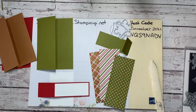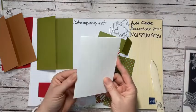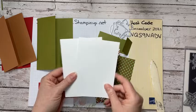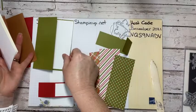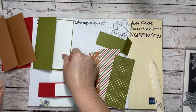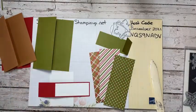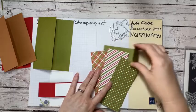I really thought I was so organized. There they are. It's just the way it goes. And the inserts for the cards are 10 centimeters by 14.35 as well. So I've got some of them. So I'll get going on these cards for you.